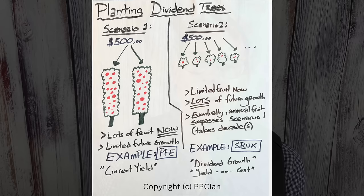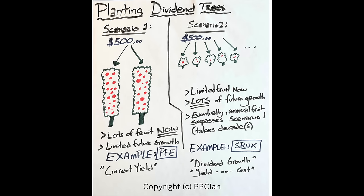I want to explain these two stocks through an analogy. Right now, we are in springtime. I'm seeing a lot of flowers blooming outside, a lot of trees growing, even purchasing some more trees and flowers to make the property where we live even more beautiful. There's really two types of trees that can be purchased, and it's so interesting. I'm going to share this on the screen with you right now. I used my whiteboard to draw out this analogy before the video, and I hope you like this analogy.